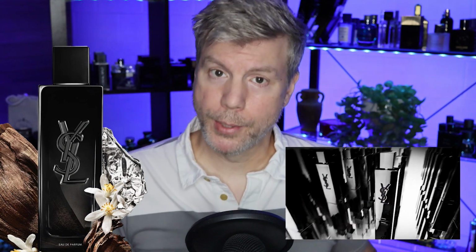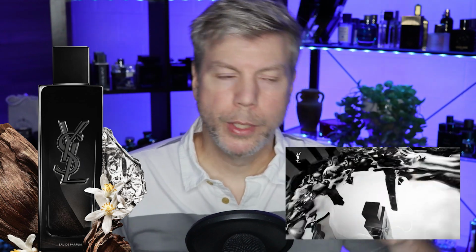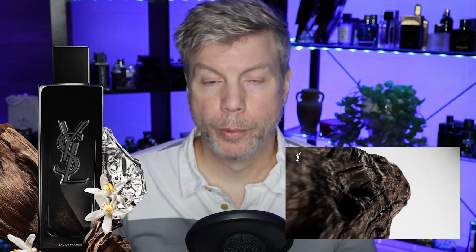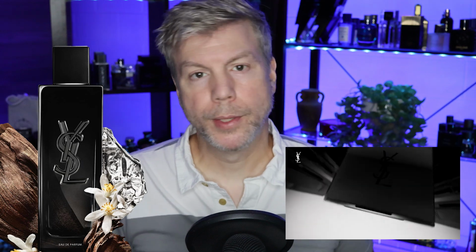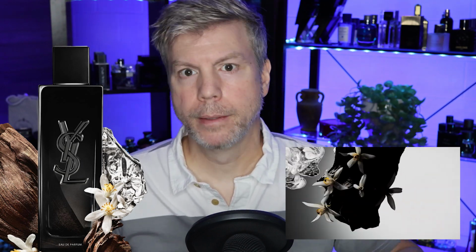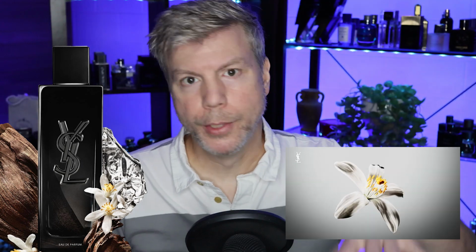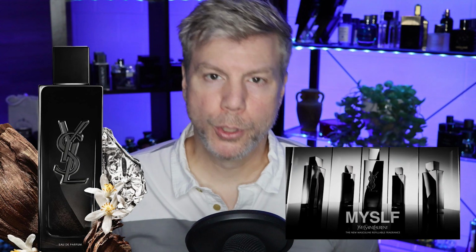And in YSL MYSLF, you definitely get that bergamot and bergamot leaf. One is a bit more fruity, one goes into the kind of green territory. Orange blossom from Tunisia brings us into the realm of floral fruity. Ambrofix is a very powerful aroma chemical that mimics a very sensual smelling wood. You've got the Ambrofix, and some additional woods on top of that to build this wood platform. And then you've got that very earthy, loamy patchouli smell.